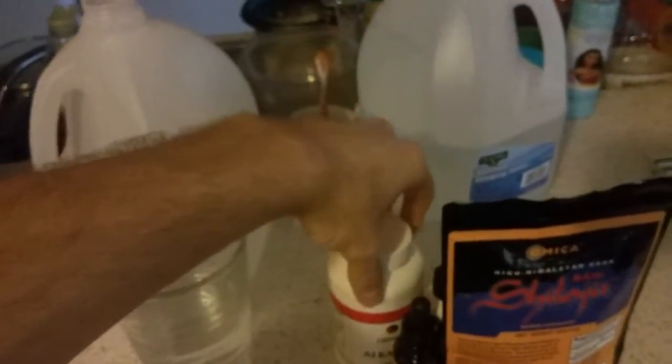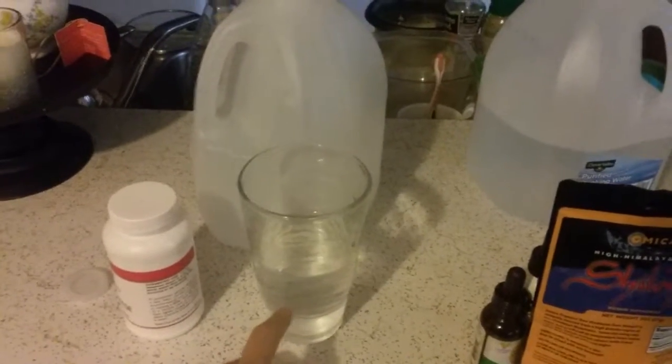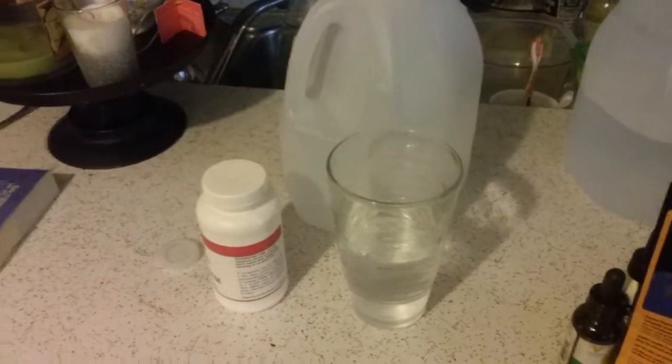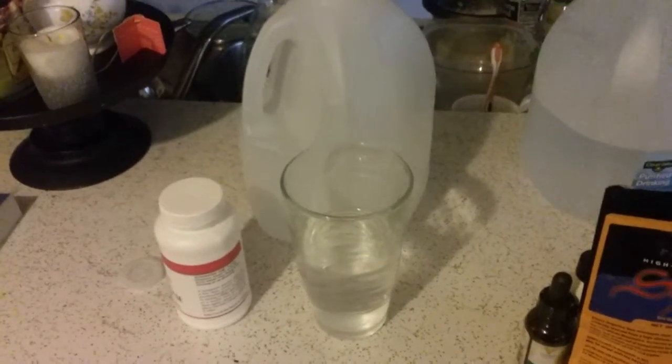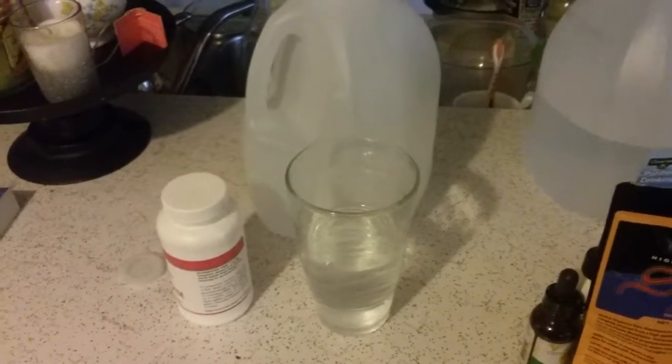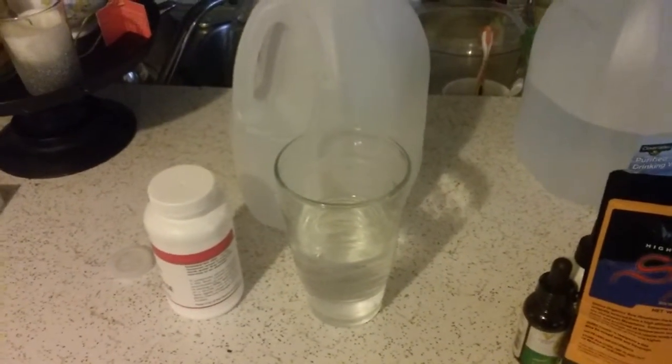I take the alkaline and put about half a teaspoon to a quarter teaspoon of powder into the water. I put it in the microwave for about a minute. You don't have to put it in the microwave if that's not your cup of tea. You could just make sure that the water is warm, mix it up with the alkaline, and drink it.